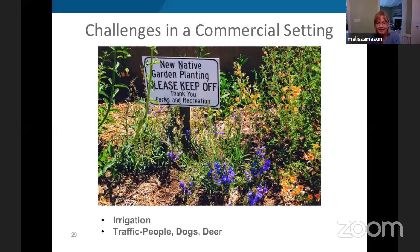And what would happen is the homeowners would allow their dogs to jump up in the garden. They held them on the leash, but they marked their territory, and we had to quickly come up with some way to remind them that this is a new planting and the dog park's around the corner. So we put up these signs, and for the most part, I think it's doing its job.